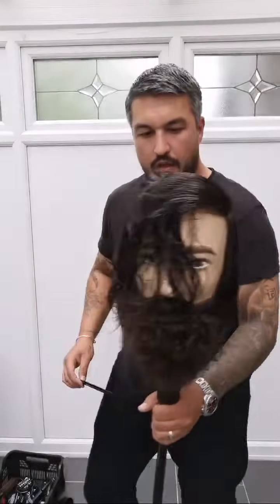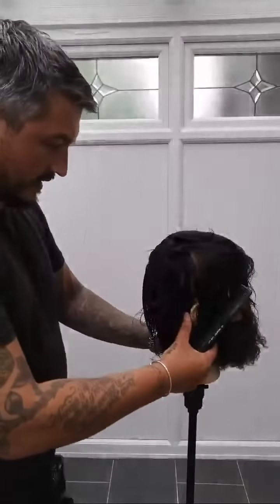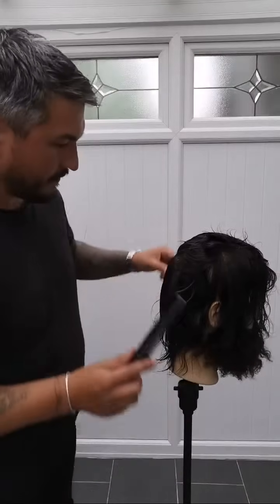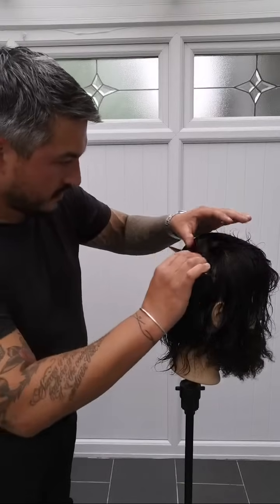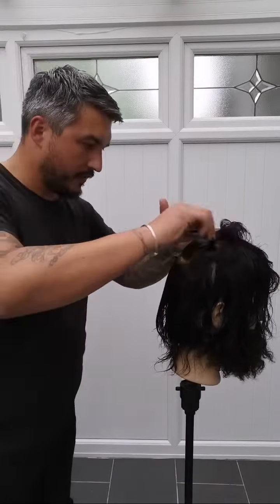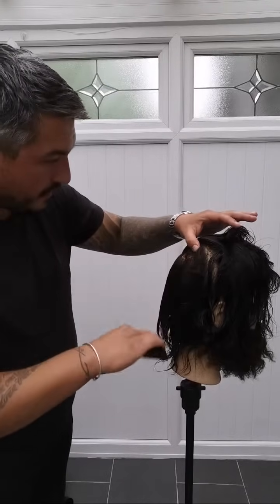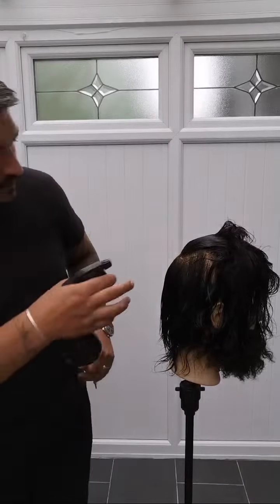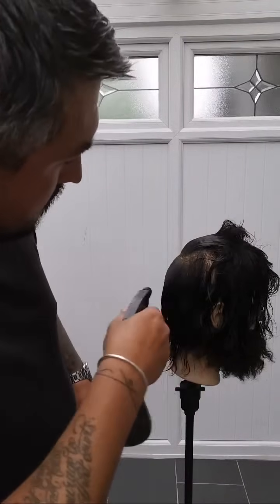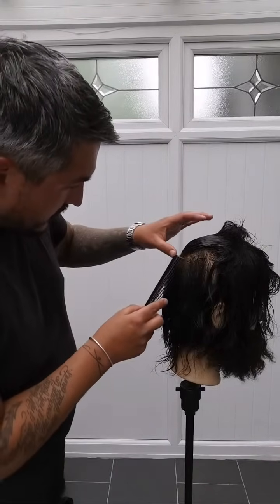Now what I'm going to do, I'm going to follow it all the way around to the other side as well. So let's head down just a little bit, it's a bit easier for me. So I'm just working up from the middle here. I know you can't see this bit here, but you'll see it as I work around. And I'm going to work again to the other side now.